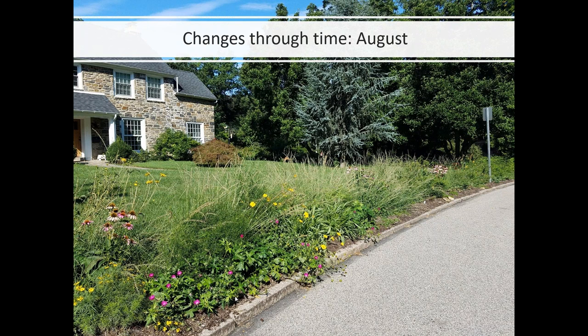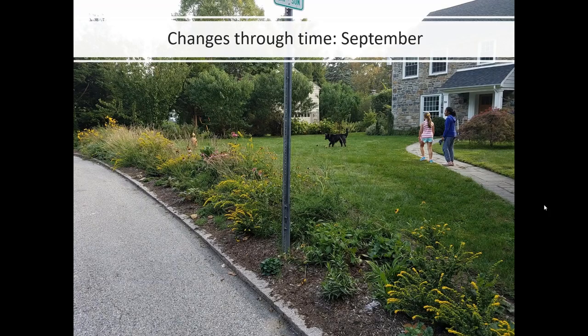And things are filling in, but there's some bare soil, especially at the edges. And this is what it looked like in September. So you can see I still have repetition. I still have rhythm, but it's different plants now. Well, the coneflowers are still there. They're getting old and a little bit raggedy, but this is the time for the goldenrods to shine.